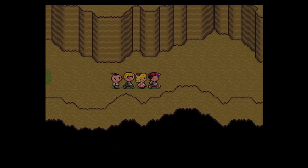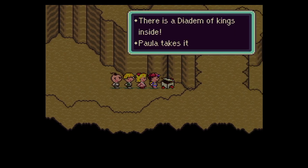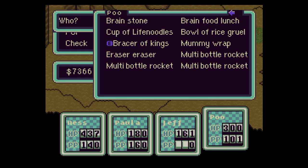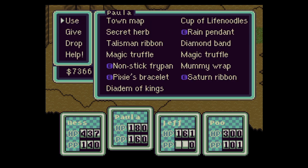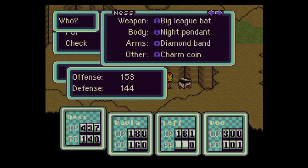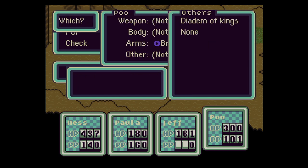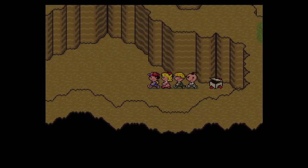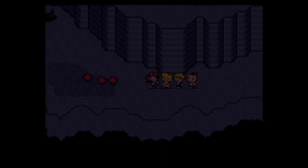So, we're on a different part of the cave now. It's a very confusing cave. Give me this. A diadem of kings? Heyo! You know who that's for. It's for Poo, because it's an of kings item. I think this is headgear. Right? There's no other headgear. Diadem. I don't know what a diadem is. But we're also missing the Cloak of Kings and then the aforementioned Sword of Kings that I won't be getting this playthrough.